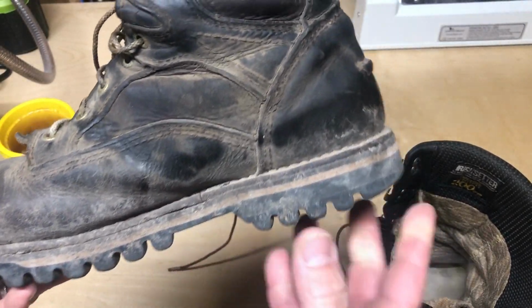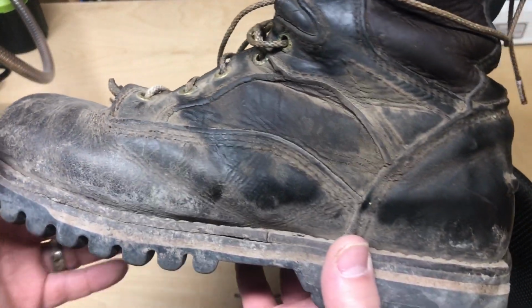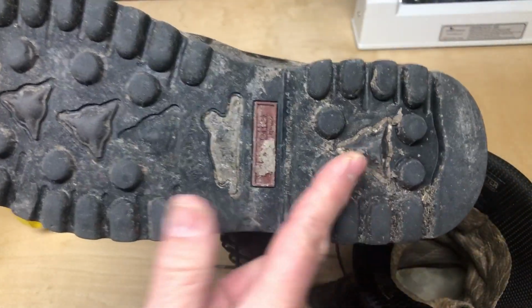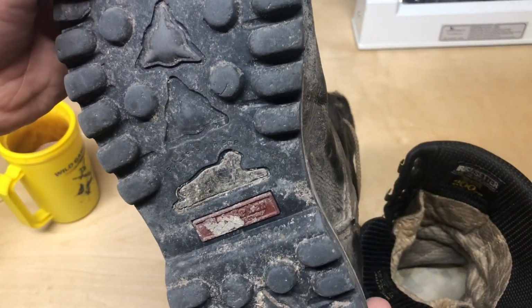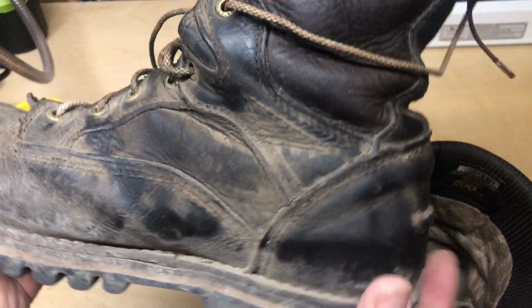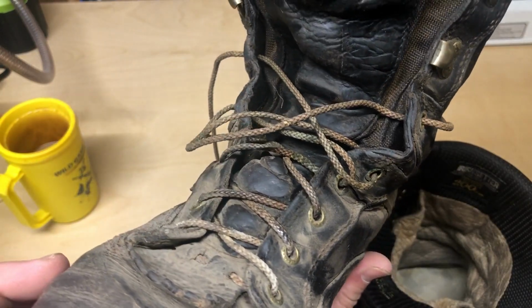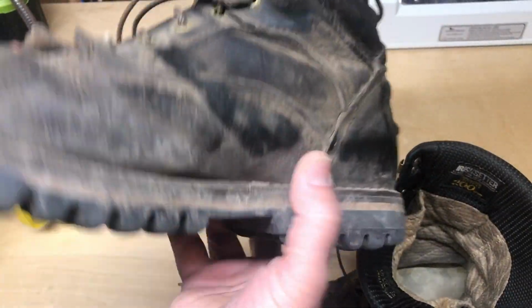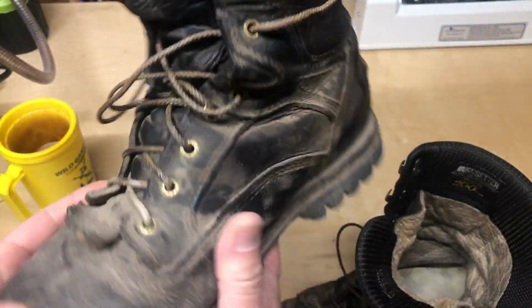Overall, if it's not cold, I don't wear these things anymore. The tread is okay. It gathers mud just like everything else. The fit, I think these are actually 8.5s regular. These had a little bit of a break-in period too, but they're fine now.